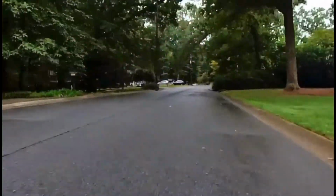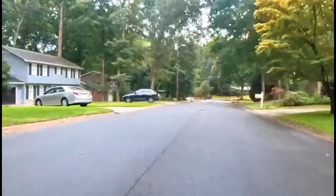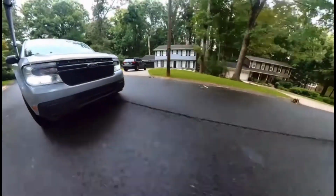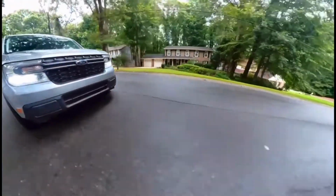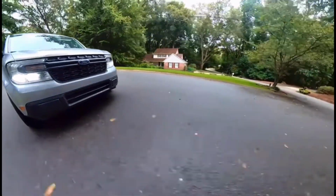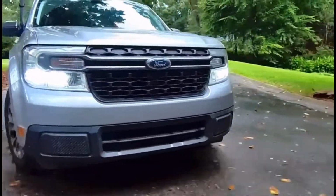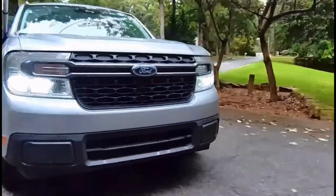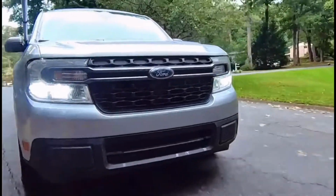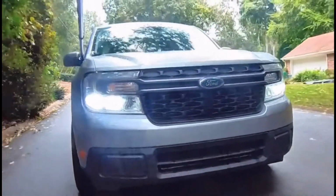Anyway, so the update is I've really got nothing to say about this Maverick. I've had a great time driving it. It's been a perfect companion for me, a great work truck. I use it for my job every day. Really no issues at all to speak of, no concerns. It's a quick, fast little truck, 250 horsepower. It really zips along. It's faster than it needs to be.